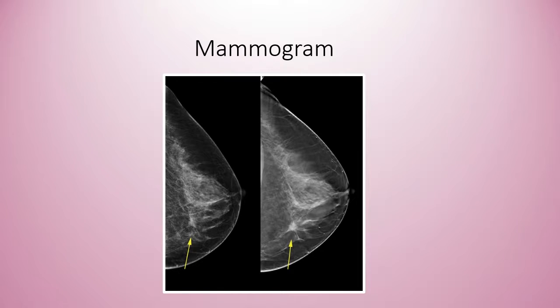This is not a tomosynthesis mammogram, but here's a lateral view of the breast. And you see this little area of spiculation. This is just white, dense breast tissue. And then the fatty tissue, this is the chest wall. This would be where the nipple is. So that's just to kind of show you what it looks like.